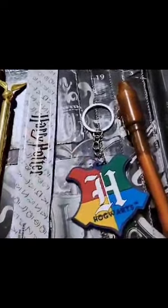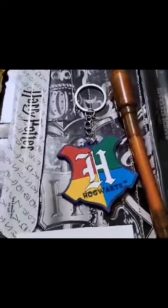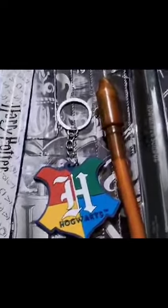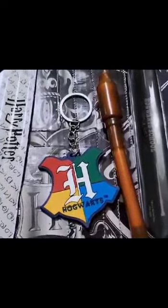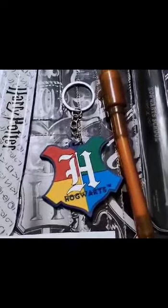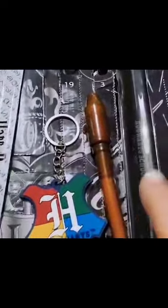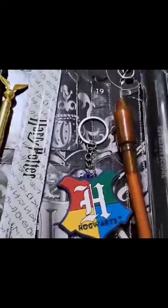No, sorry. Day six is the Harry Potter house crest with H for Harry on it. Day seven is the light one pen, or I'm saving it as a what? I'm saving the spells, or just saving the light. That's number seven. And number eight is the Harry Potter black slap bracelet.